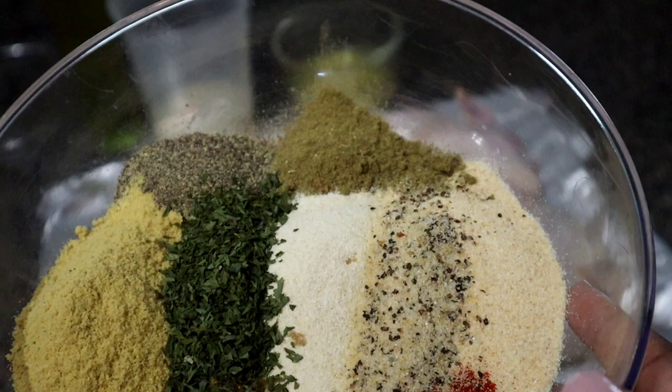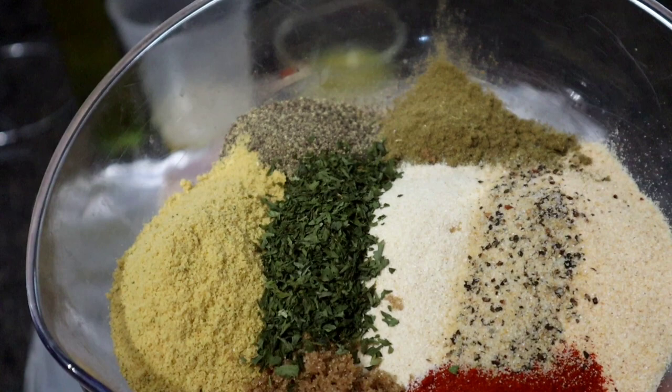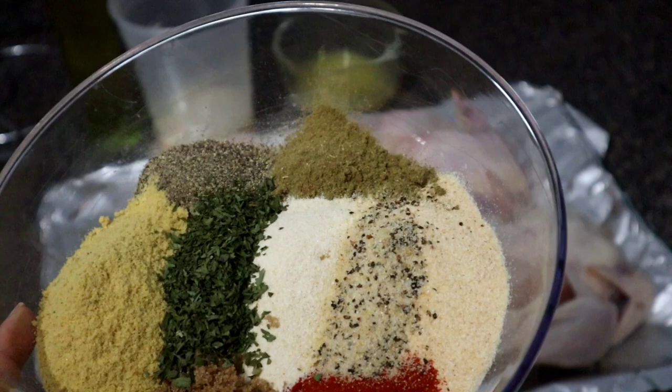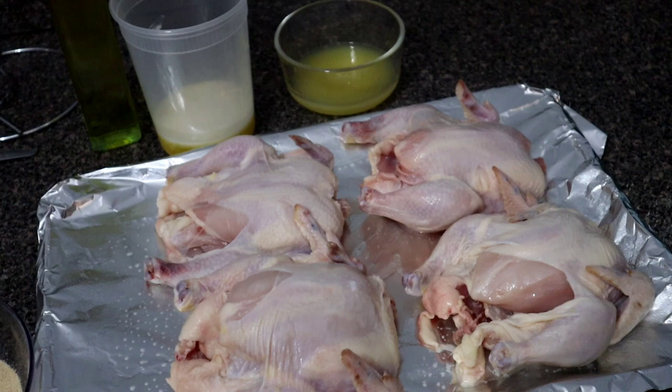Some parsley. You can use whatever type. I typically use Herbes de Provence on my turkey, but I looked everywhere and I could not find it. So I'm definitely gonna have to get some, because when I make a turkey breast for Christmas, I'm gonna have to get me some. You could just find that anywhere. But these are my spices, and I'm gonna put it on all of them.